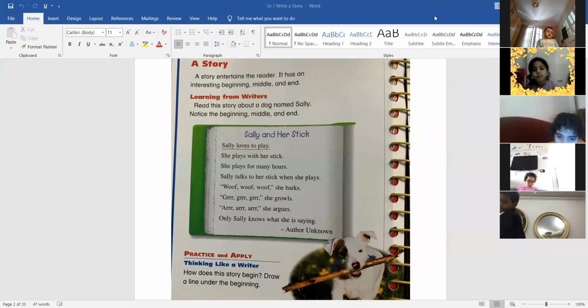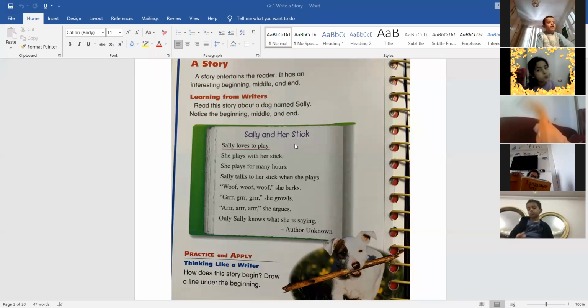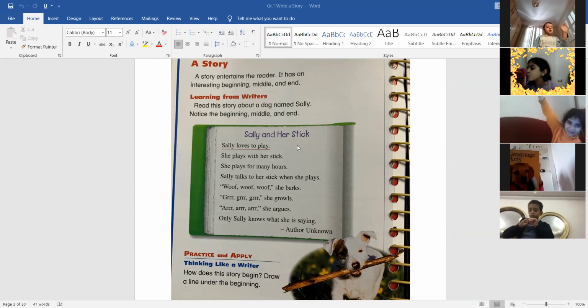Okay, guys, please stop writing in the chat. Pay attention, please. Miss, Sally is the girl. Yes, but we're not talking about Miss Sally, honey. We're talking about the character in the story, which is an animal. Sally's character is a girl in the story. Yes, she's a girl. Yes, very good. That's what you're trying to tell me.